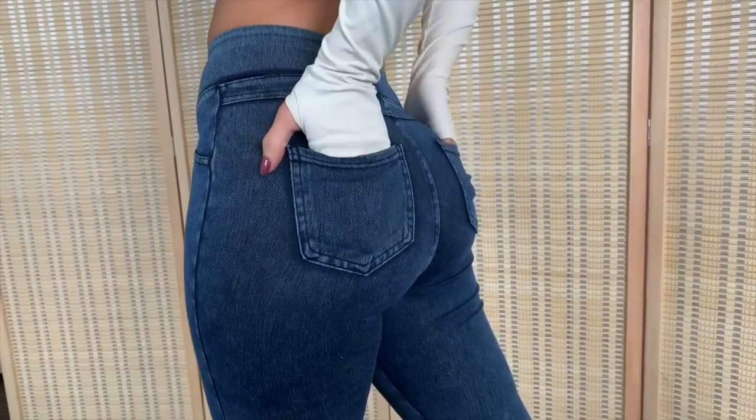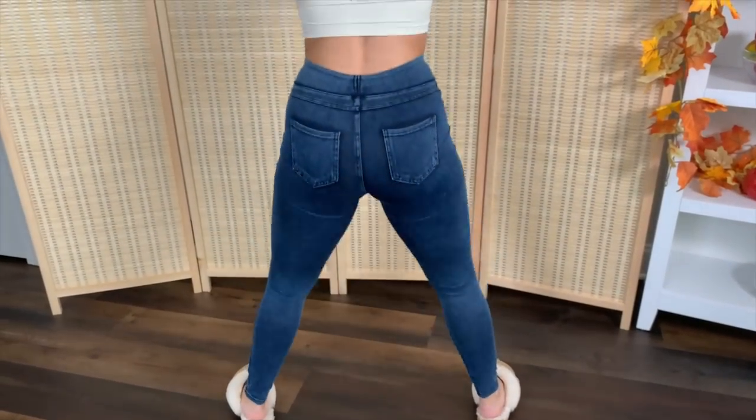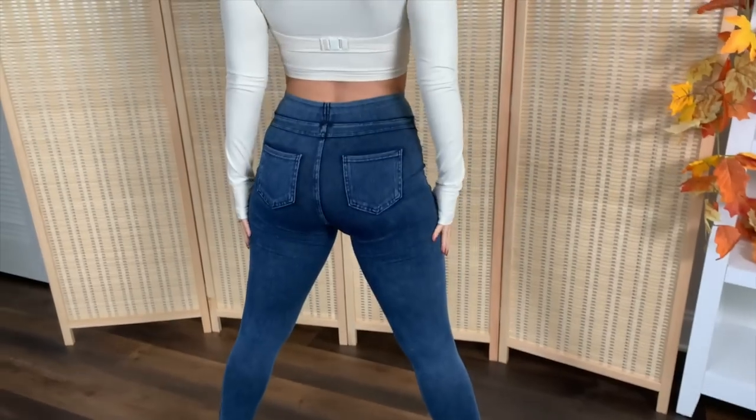The back though, I'm glad they kept the integrity of real jeans, where they kept the back pockets here. From the hips down, there's no indication that these are jeggings. They look legit. This Key Largo color, if you look really closely, right around the seams, almost has a little bit of an acid wash look to them, which really makes them look legitimate.